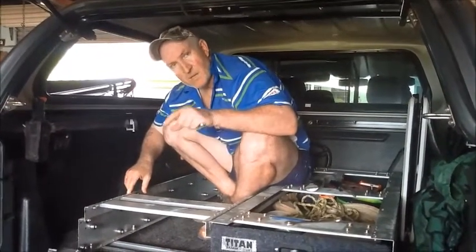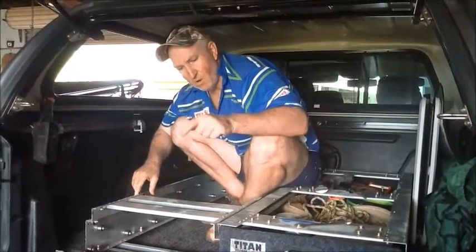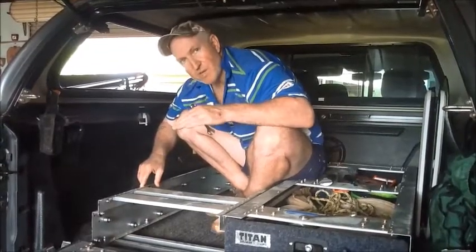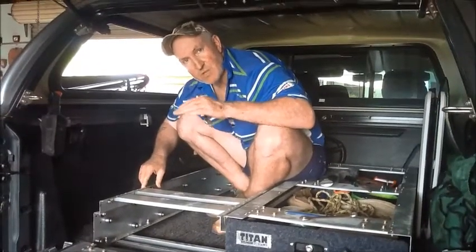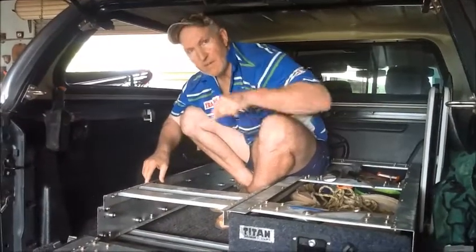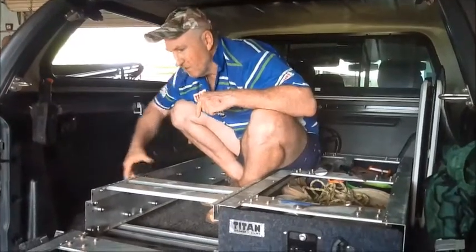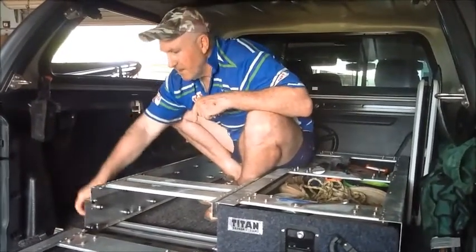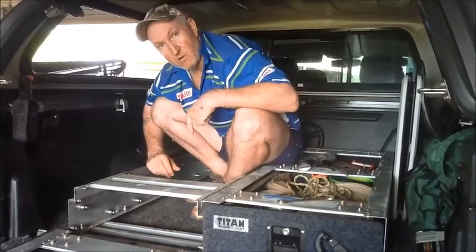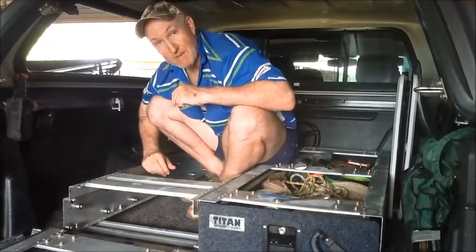But if you get the Titan drawers, guys, just before you screw everything down on the top, get in and check all your nuts to make sure they're nice and firm before you put the tops on, because getting the tops and everything off is a lot of screws and a lot of Allen key work to get them off. So anyway, I'll show you when I get it back together to prove that I've fixed it, but I hope this never happens again.